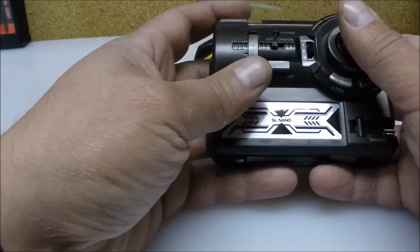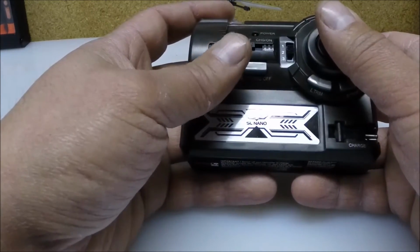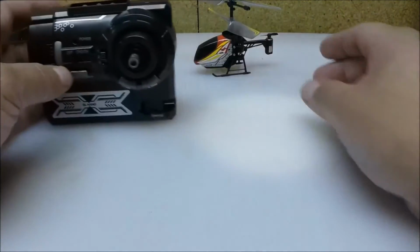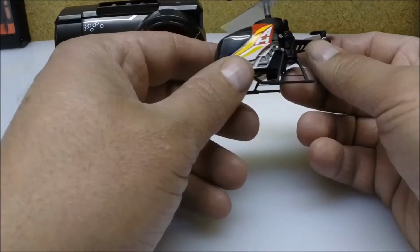It's definitely comfortable. It's got the spring-loaded throttle, so you have to hold it in position. It won't stay. And you've got your steering and your forward and back. So pretty basic. This is the Nano Falcon by Silverlit Auto Hover.